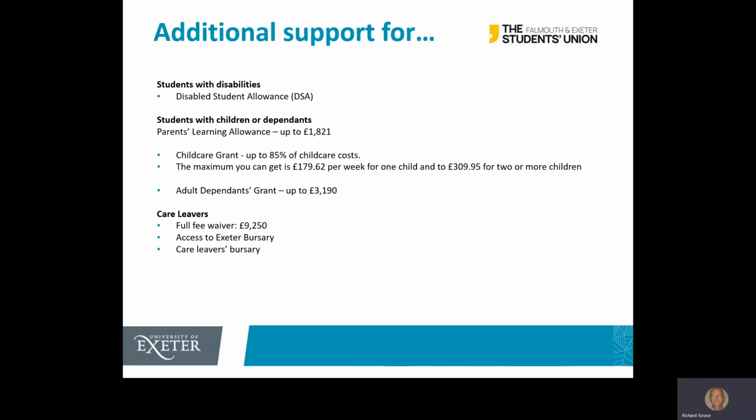They're non-repayable. And as regards care leavers, the university applies a full fee waiver to care leavers. So that's waiving the fee of £9,250. A care leaver is almost certainly going to be entitled to the maximum student maintenance loan, which would in turn create eligibility to receive the Access to Exeter bursary that I referred to earlier on. And in addition, is eligible to apply for additional support through the university's Care Leavers bursary.